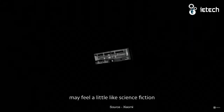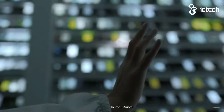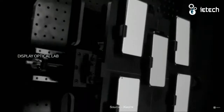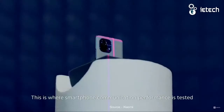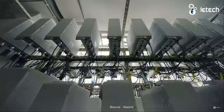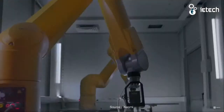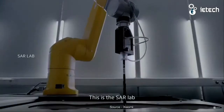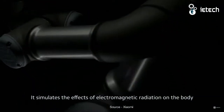Feels a little like science fiction. But this is not fiction. This is technology. This is where smartphone communication performance is tested. All global mainstream operator networks are tested here. This is the SAR Lab. It simulates the effects of electromagnetic radiation on the body.